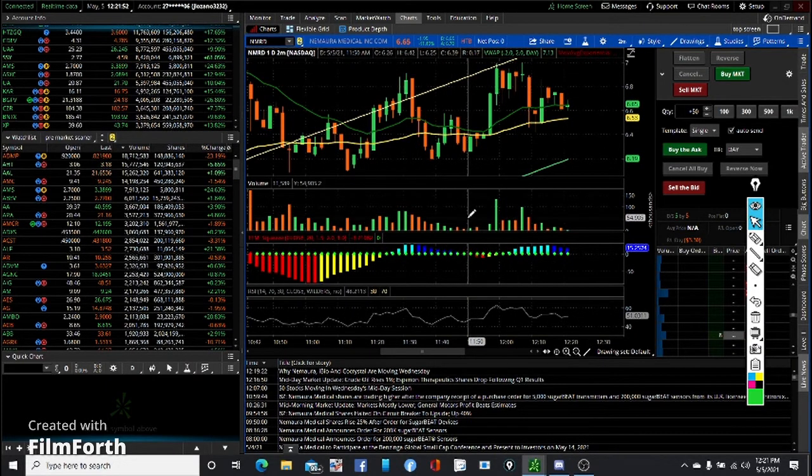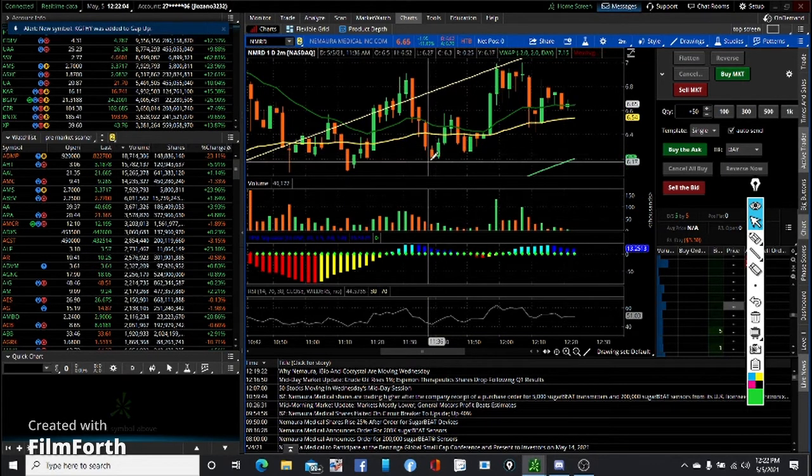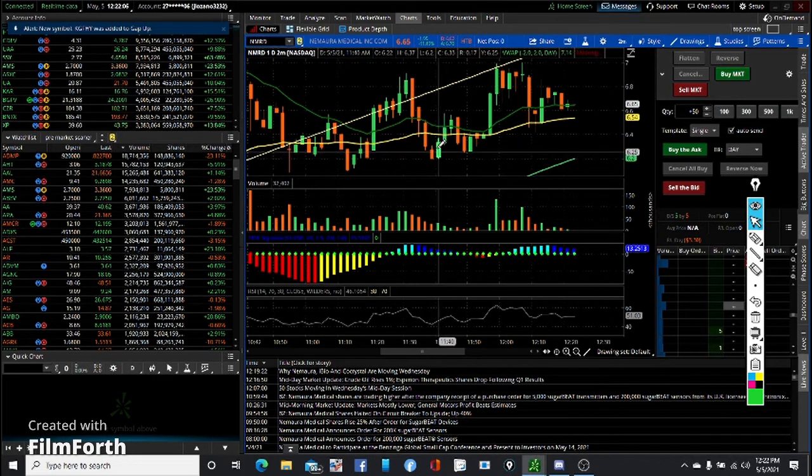Alright, so here we are on the 2-minute chart. This candlestick, look at the volume on this one. With a light volume like that and a big candlestick, that's your entry point, because the people who are short are now trapped. Okay, this candlestick made them trapped.